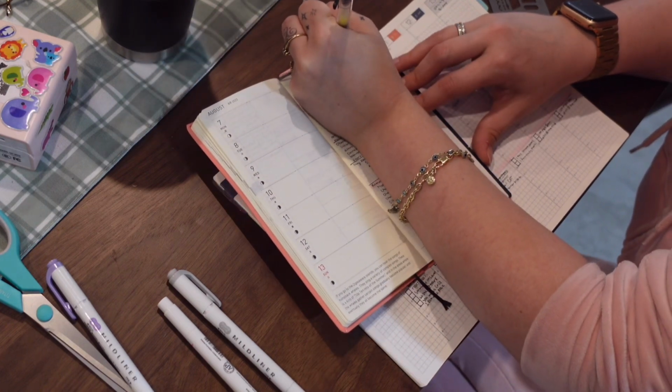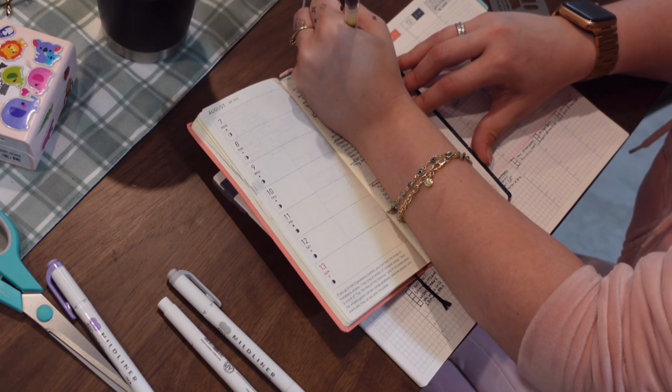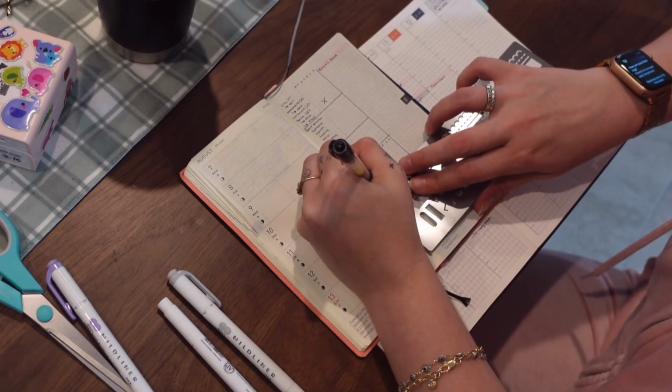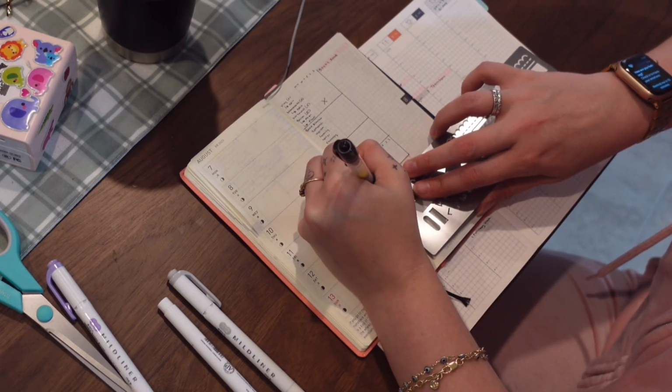As a side note, I'm left-handed, so filming any of this is really tricky, and so I'm really sorry that my hand just covers things up. That's just one of the fun parts about being left-handed, I guess.